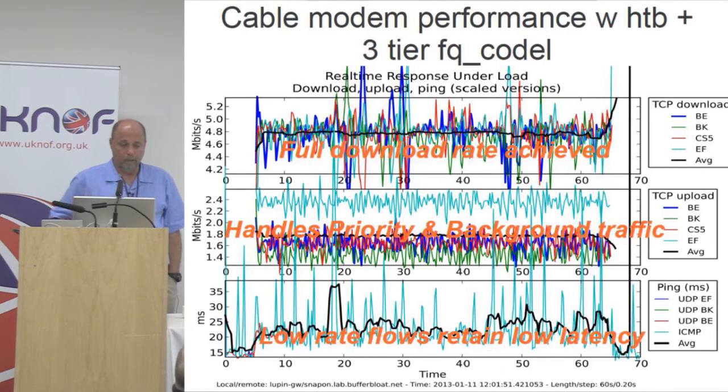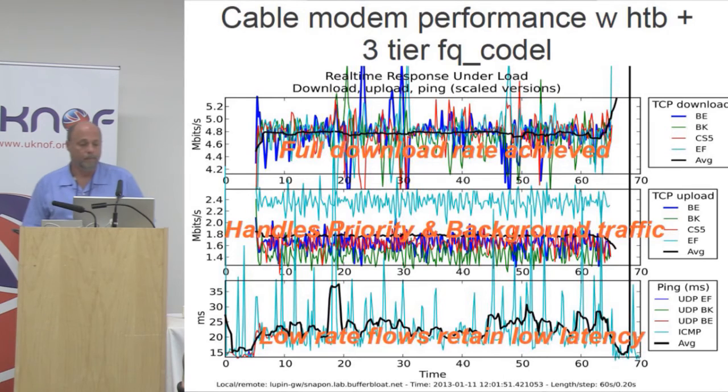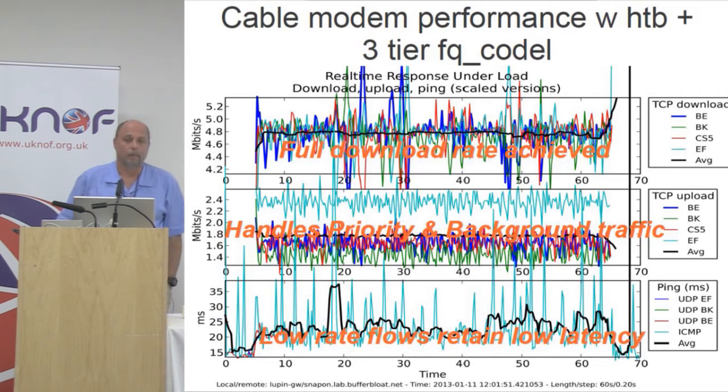And I immediately was able to achieve the full rated download on this particular cable modem. This particular shaper has a three-tier setup, so I'm able to do some classification and was able to, again, achieve full upload capacity. In this case, it was 8 megabits up, 20 megabits down. And simultaneously, still hold the latencies down for game and sparse traffic like DNS, down below 10 ms increase on average.